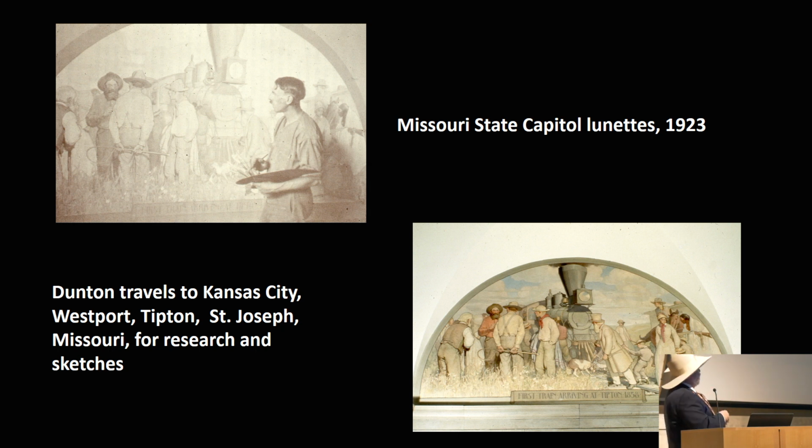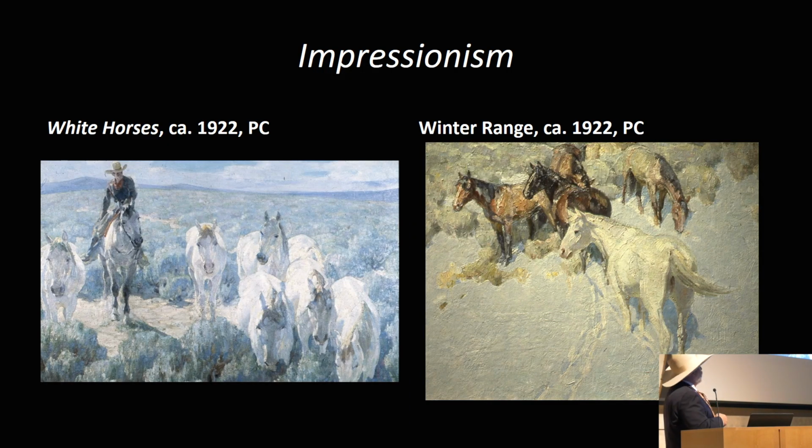So they all worked on these lunettes, and you can see about the size that they were and put in place. They were about $1,000 a piece, which was welcome money in 1923. But his Impressionism really held strong throughout the 20s, for the most part, except in the illustrations.